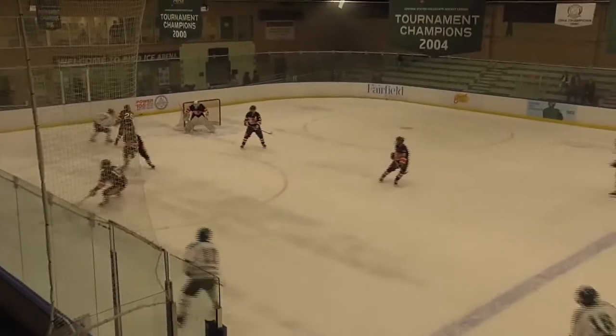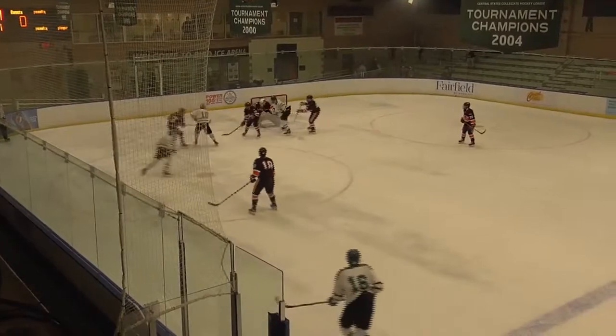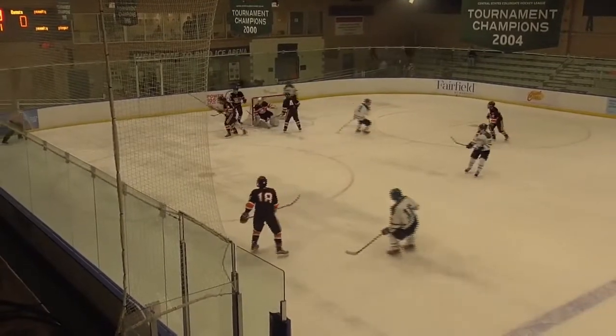Nice breakout pass to 8 on the Bobcats. Looking for an opportunity here. Nice cycle low in the zone. Bobcats with a chance.